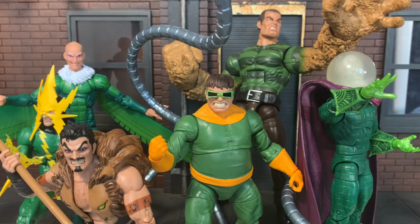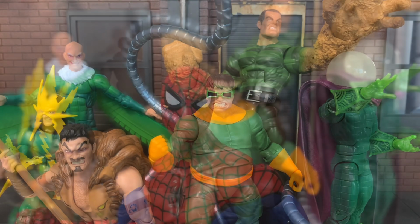I would like a new Sandman though, maybe a little smaller, some powered down arms. It'd be great. Look at him rocking those old hips. But man, this is awesome and fantastic.